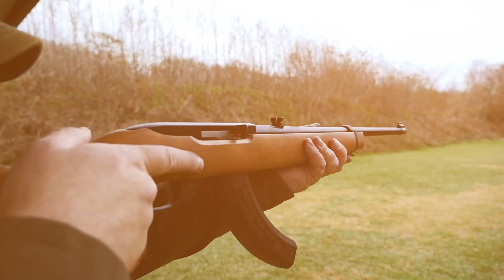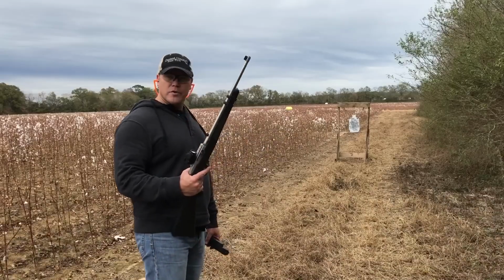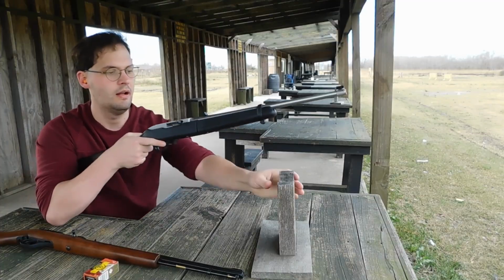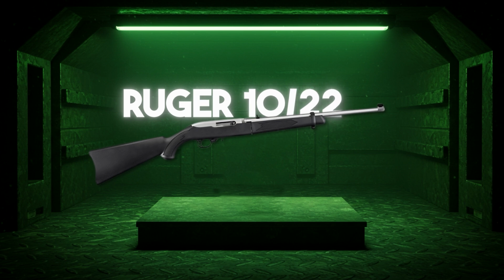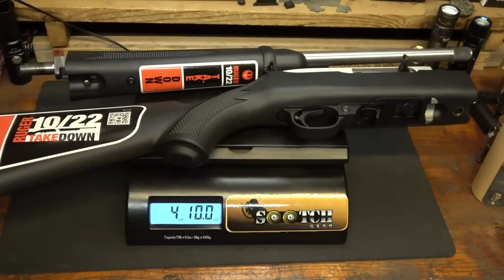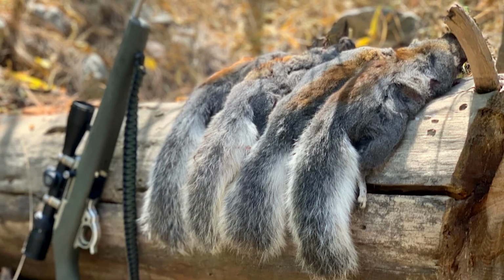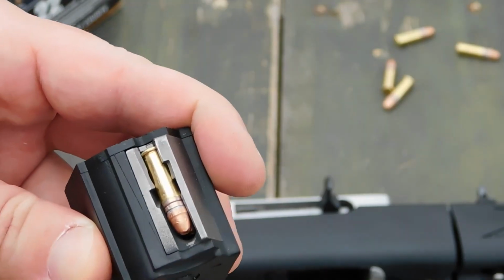Perfect. The gateway to riflecraft. Laser accurate at 50 yards, still drops squirrels at 75 yards with subsonics. Many Americans' first trigger pull happens here, and for good reason. Flawless rotary mags, a hammer-forged barrel that laughs at abuse, and lightweight reliability. Plink soda cans, train new shooters, hunt squirrels, all day, with a price tag of $480, with ammo costing pennies.